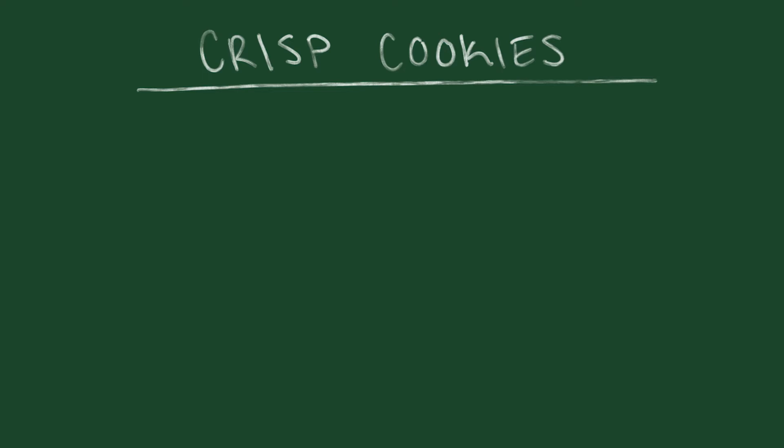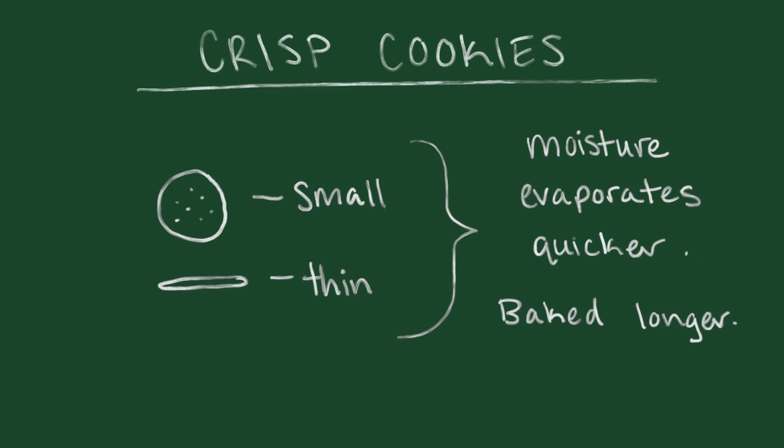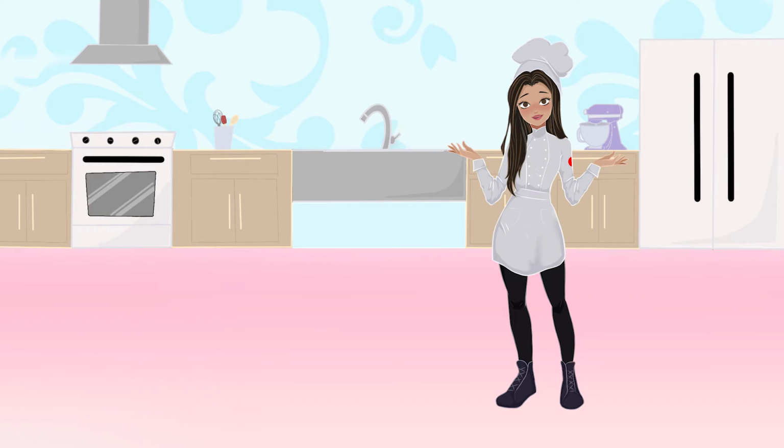Looking at crispiness, we know these cookies are typically small and thin in size, which helps them dry out quicker in the oven while they're being baked. Sometimes they are also baked for a slightly longer period of time just to evaporate a little bit more of that moisture. But what else contributes to crispiness?